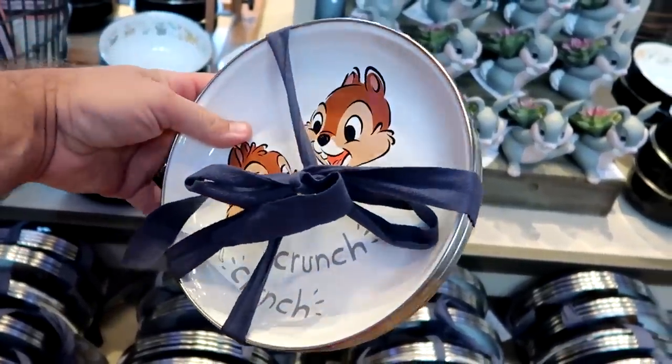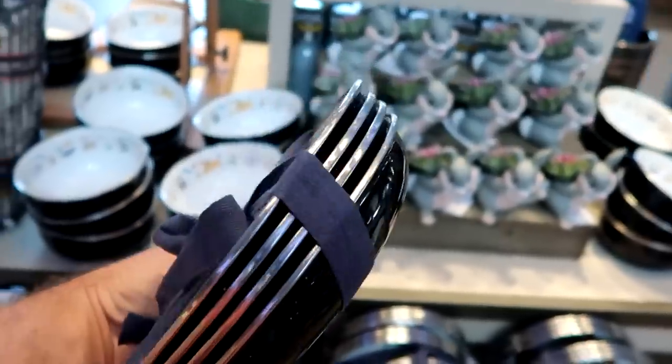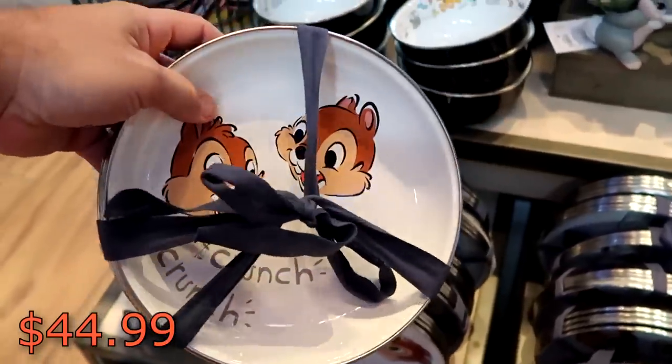Also, check out this four pack of different Disney bowls. This one over here has Chip and Dale. It says Crunch Crunch. They do have a little aluminum lining there. These are perfect for camping. I love these. These are $44.99.